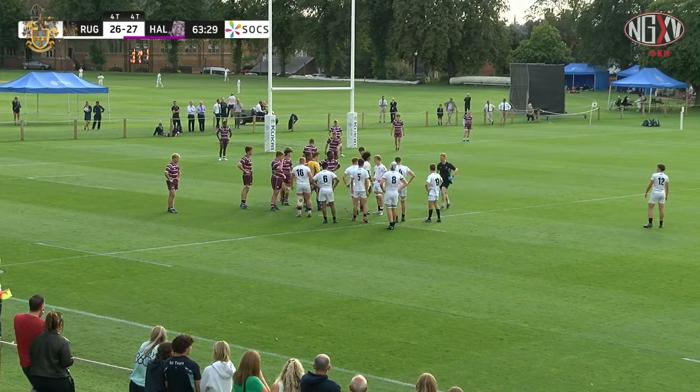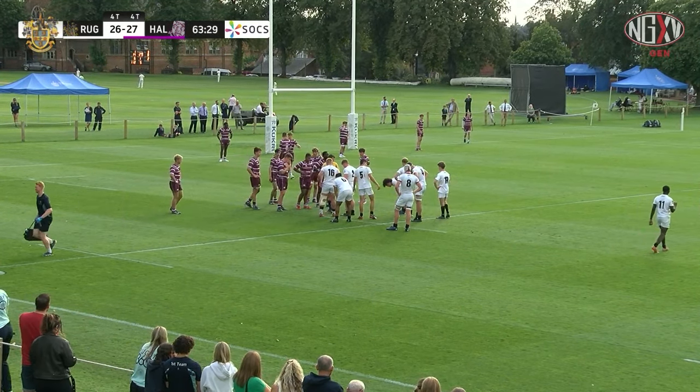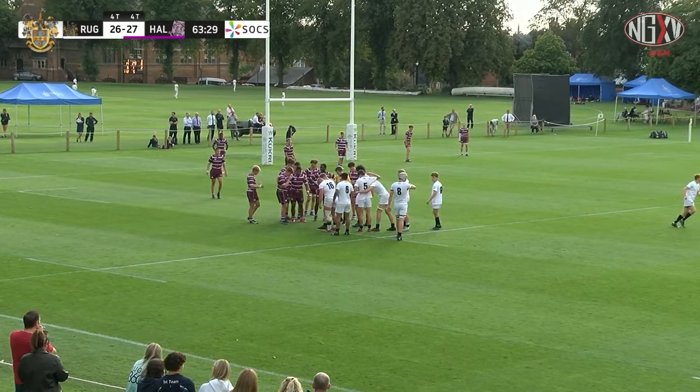James Canvin just gets stretched out by his skipper Gaffan. Just a touch of cramp following on from that drive. Same mark on the 15.